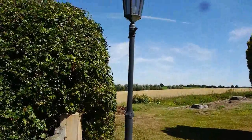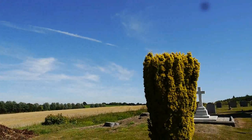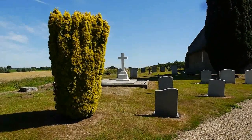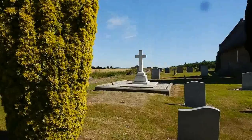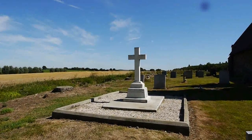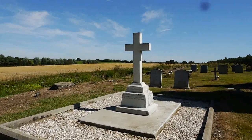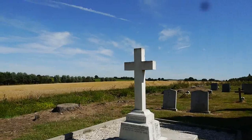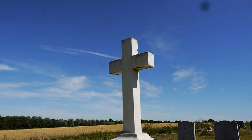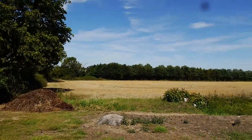The first thing we see on our left here is this beautiful Georgian-looking light. Now, before we look at the church, our attention's really drawn immediately to this beautiful white cross, this headstone set against this fabulous blue sky, and where the trees have been cut on the edge of the churchyard, this is now open to the Suffolk countryside. Absolutely beautiful. What a beautiful sight. And there's the Suffolk countryside. There's this church.